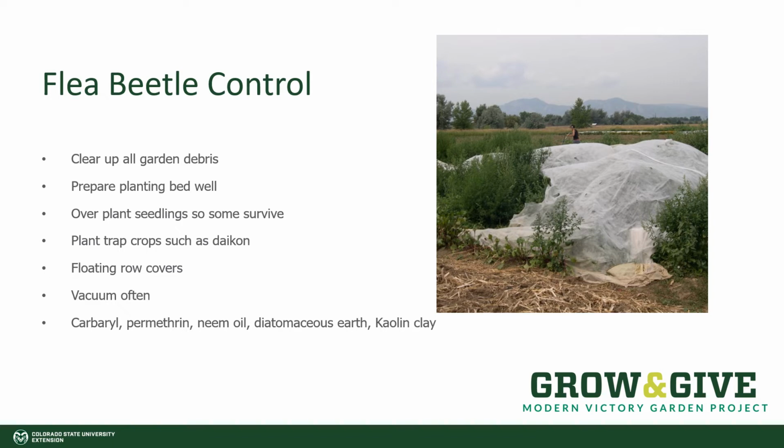Prepare the planting bed well, turning the soil over and prepping it in spring, where you're bringing those insects back up to the surface and exposing them to birds that might be foraging in the area. Some gardeners will plant more than enough plants out there. They'll overplant, figuring that if they put out enough for everybody, at least they'll get some kind of a harvest.